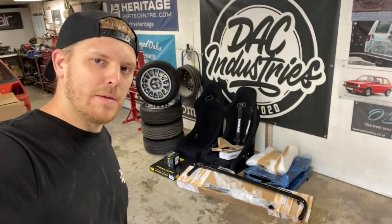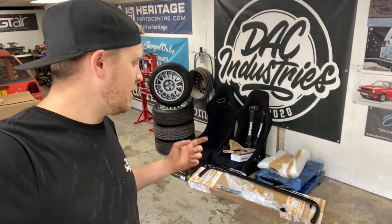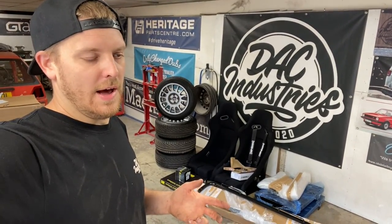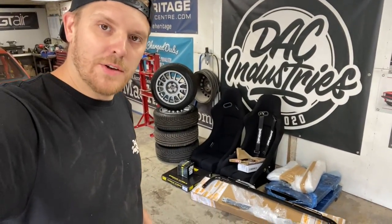You can probably see behind me, we've got a pile of parts that have arrived. Now, we've not got the parts that I wanted to do all the engine stuff, service it, cam belt, things like that first, so that we knew it was all okay. But they've not turned up. These are the parts that have turned up so far.